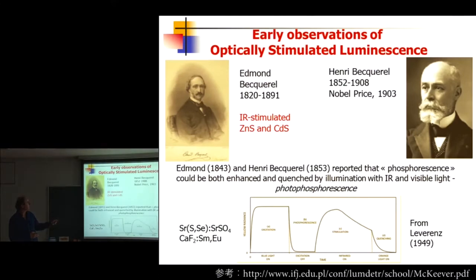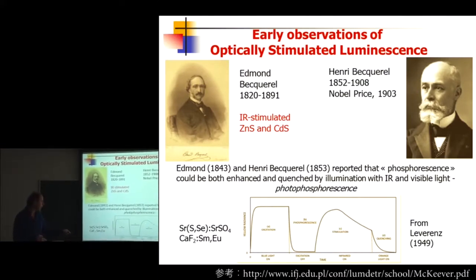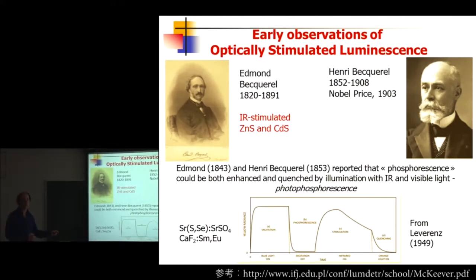Two important persons for this: for the earliest observation of optically stimulated luminescence, Edmond and Henri Becquerel. They looked at infrared stimulated zinc sulfide and cadmium sulfide, and you can look at this spectrum also. I think in the middle of the last century they did some OSL, a phosphorescence with infrared stimulation of this material. So it looks quite new and important, but it was already known a long time ago, I guess. By illumination with infrared light, we can observe some luminescence coming from this strontium sulfate.